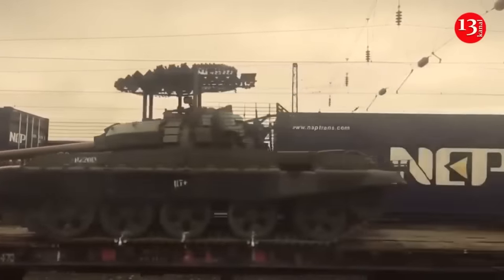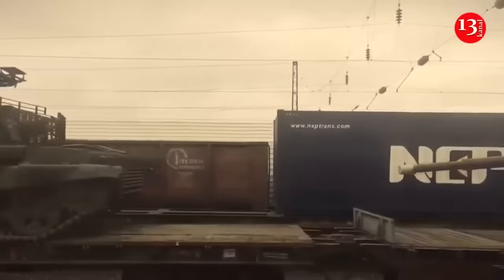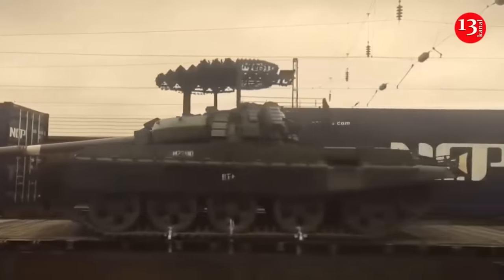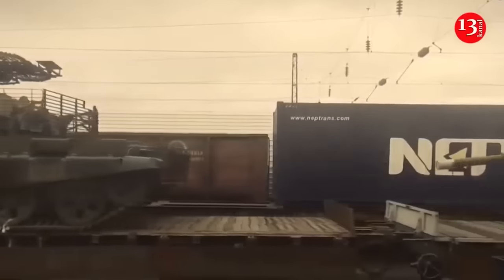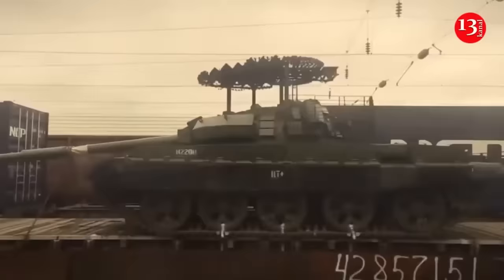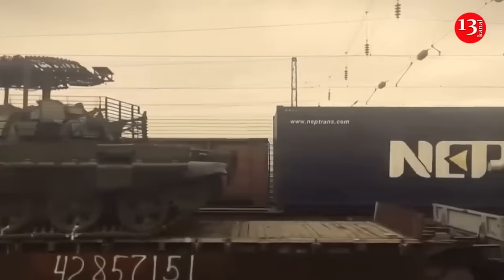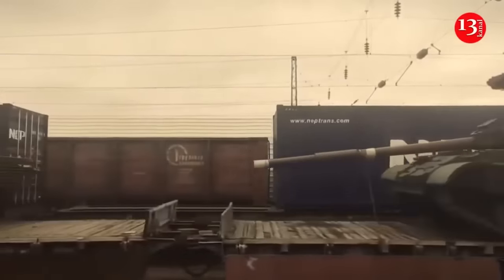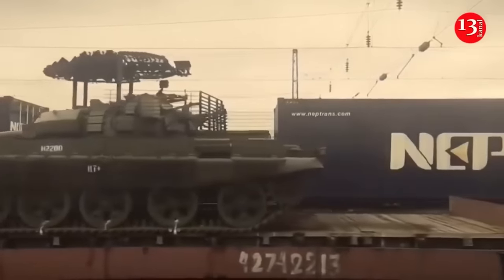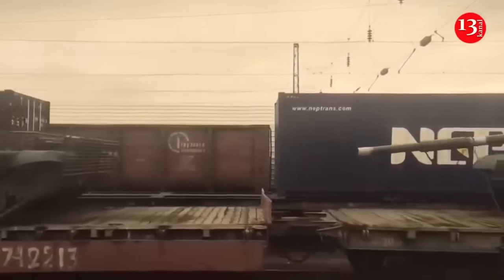Unlike the previous footage, these tanks have side armor skirts attached, likely made of reinforced rubber. It's possible they also received communications jammers. The vehicles underwent basic modifications, including the installation of anti-drone cage armor and the addition of sparsely placed reactive armor blocks.